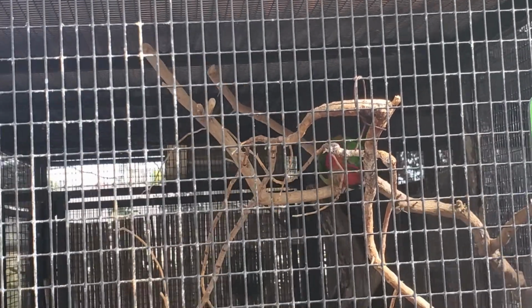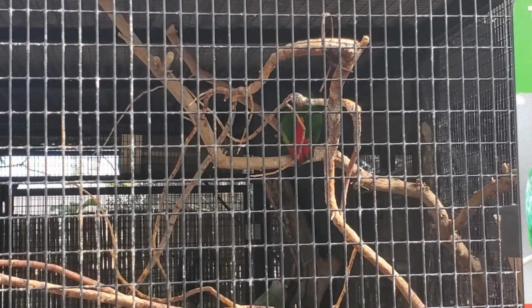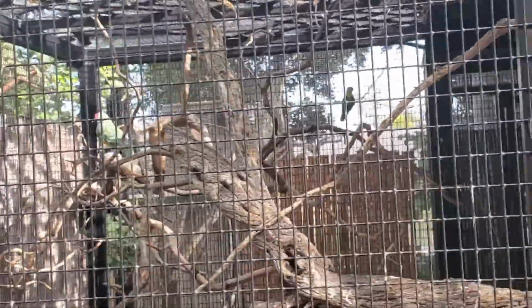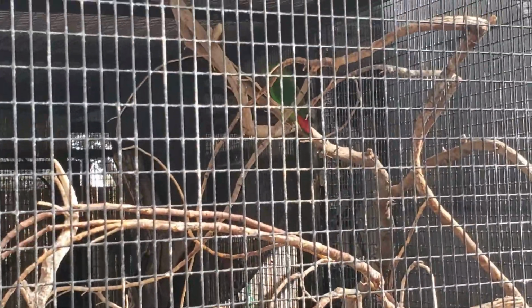That is the cutest little parrot. I don't know if you guys can see its little beady eyeball. Oh my God. Blue crowned hanging parrot. Hey, he's gone. It's okay, I saw him for a second. The camera didn't, but I did. We still got this little buddy over here, though.